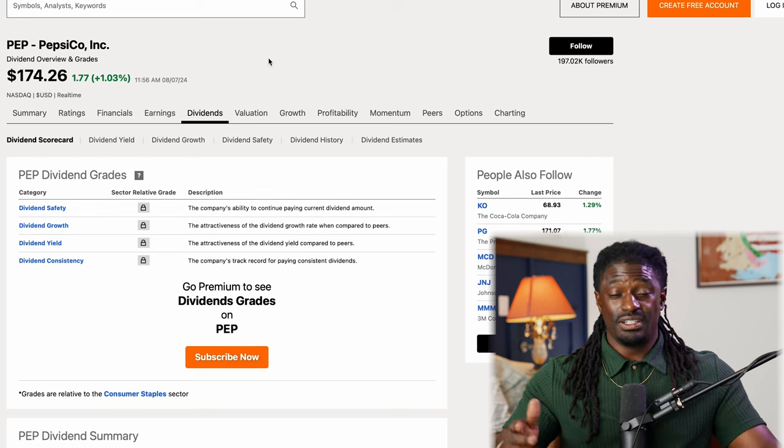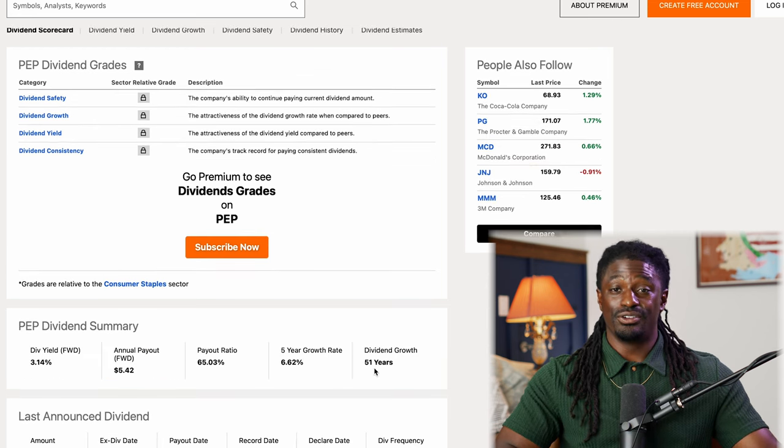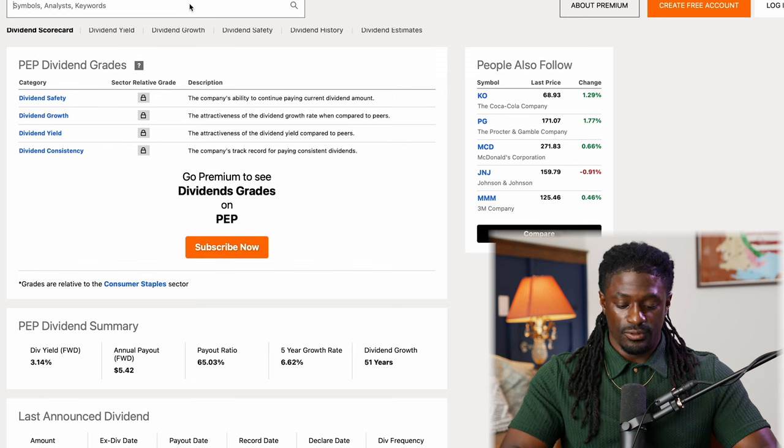Now here go a couple of good dividend kings that I love. PepsiCo right now is at 174. They have been increasing their dividends every single year for the last 51 years with a dividend yield of 3.14%. Another one that I love is Johnson & Johnson, ticker symbol JNJ.